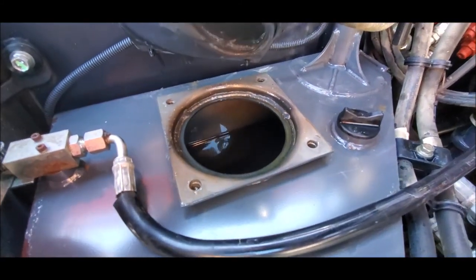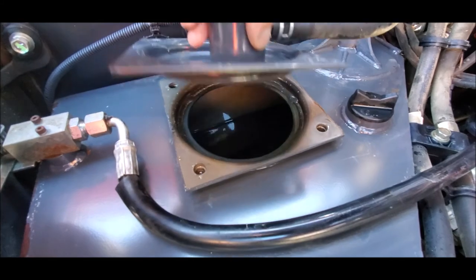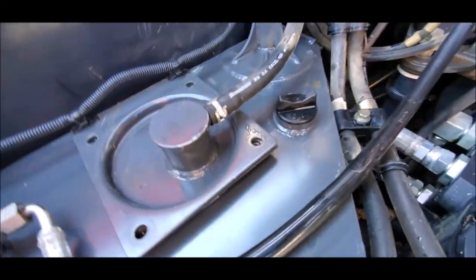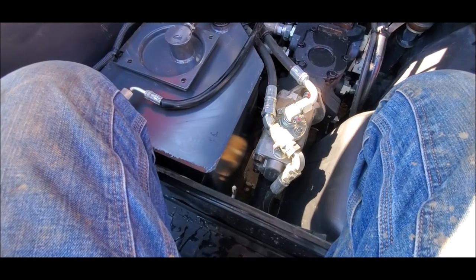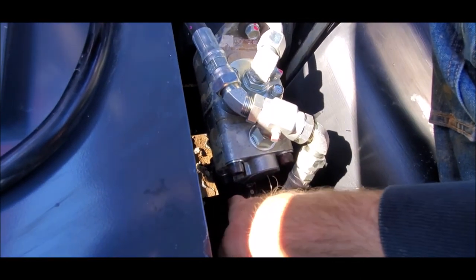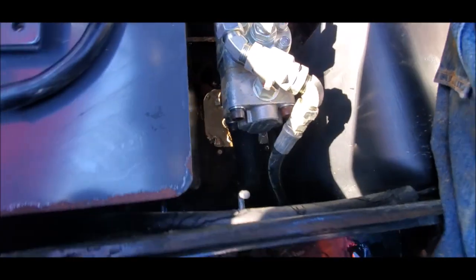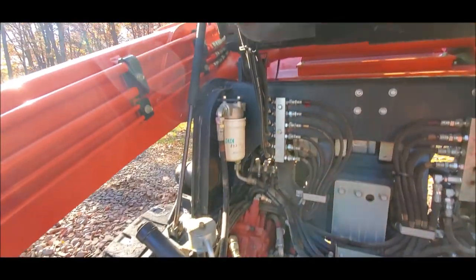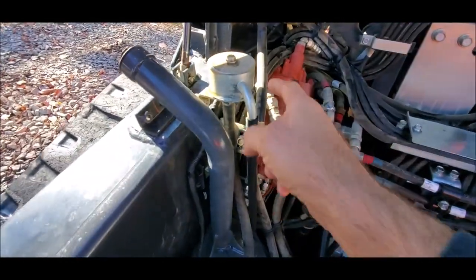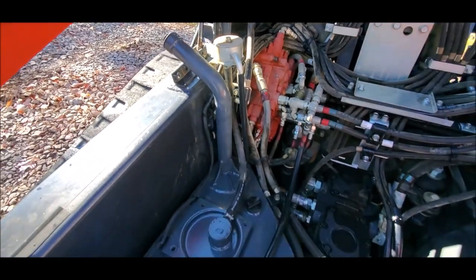Well, I'll say 3/4 of that is full of fluid, so that's good. So we'll get that drained out. I don't know how I'm gonna drain it out. I think I can just take that bottom hose off and then just let it flow out from underneath the skid steer. Drain it out. We'll take the filter off. We'll change the breather out as well.